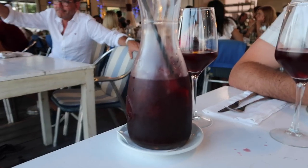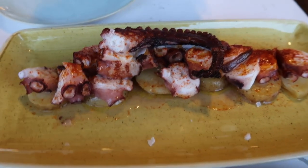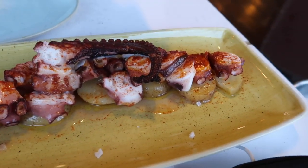Yeah. Octopus is up. Sangria is served. Honestly, I love sangria. Oh my god, that looks so good. I haven't had octopus since I was last in Spain. That was the first time I had octopus. Or have I had it since?